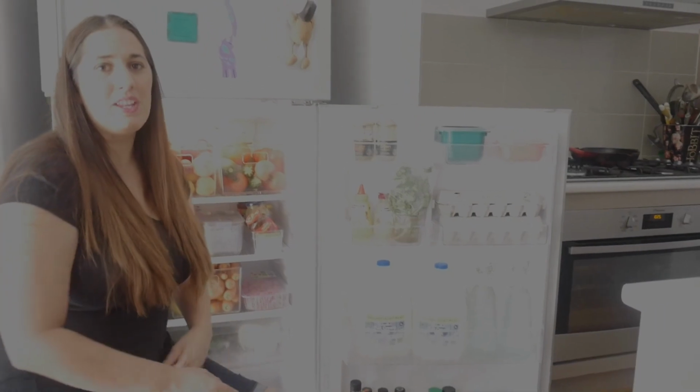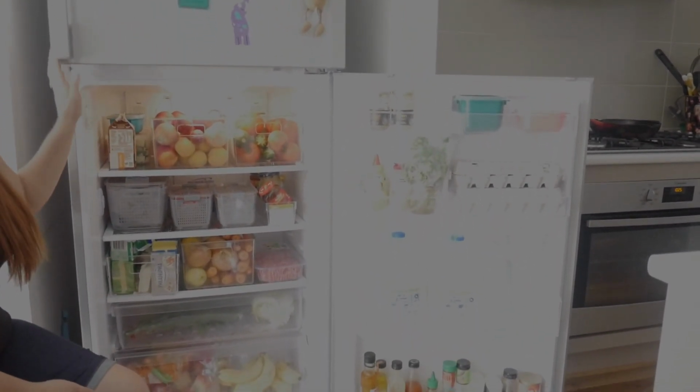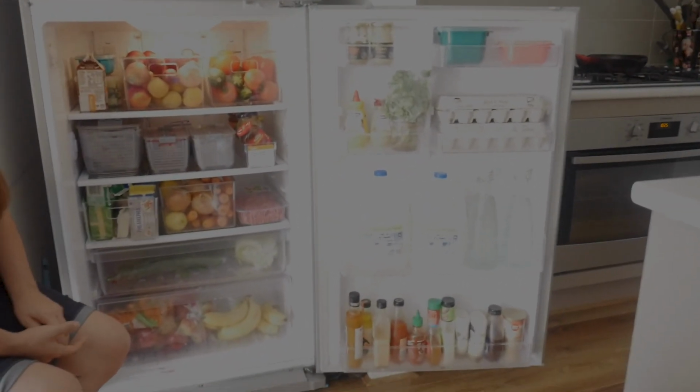Alright, so that is our fridge. We won't show you the freezer because that's not as well organised, but maybe later on we will do a freezer thing.